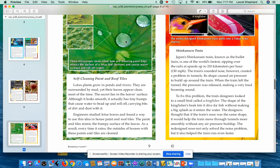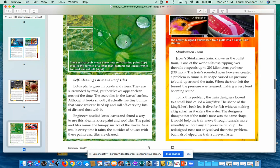This is interesting. Page 9, self-cleaning paint and roof tiles. Lotus plants grow in ponds and rivers. They are surrounded by mud, yet their leaves appear clean most of the time. The secret lies in the leaves' surface. Although it looks smooth, it actually has tiny bumps that cause water to bead up and roll off, carrying the bits of dirt and dust with it.